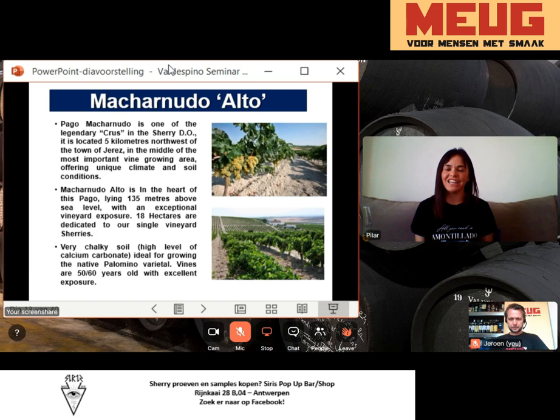The highest point is not very high compared to other regions, but it's the highest point we have. It's 135 meters above sea level. And in Machanudo Alto, you find Albariza at its best. Albariza soil there is the whitest that you can find in the area, and it is at the end represented in our wines.